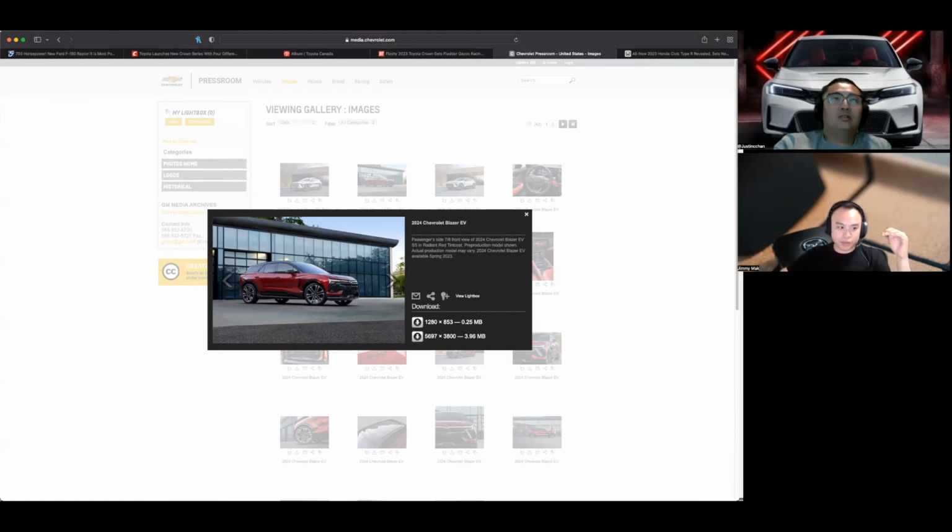Well, they have different trims, obviously. They have the 1LT, 2LT, RS, as well as the SS. The 1LT is your base trim, which comes with front wheel drive. If you get the RS, you can get it with rear wheel drive or optional all wheel drive. I think RS is sportier, right? Rally Sport. So they want to give you a little bit more of that sporty flavor with rear wheel drive, without the cost of all wheel drive.